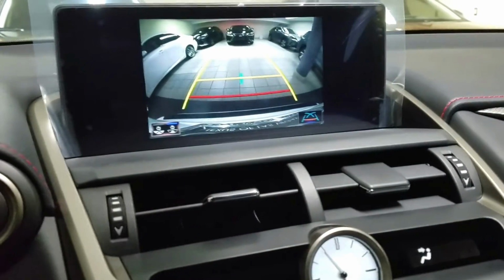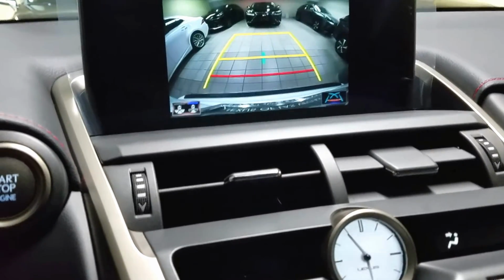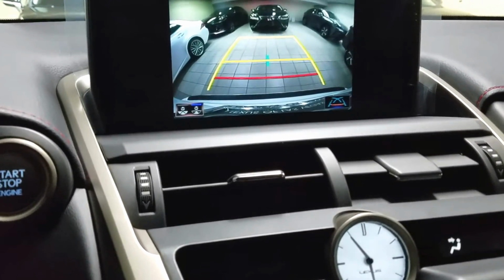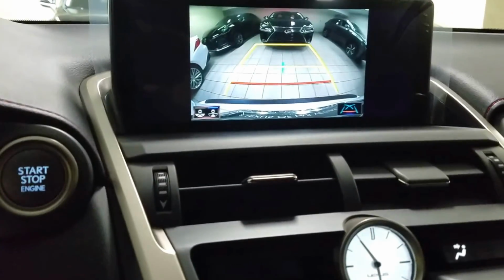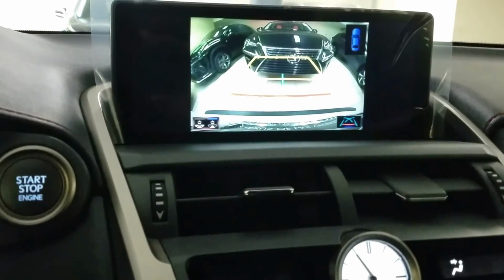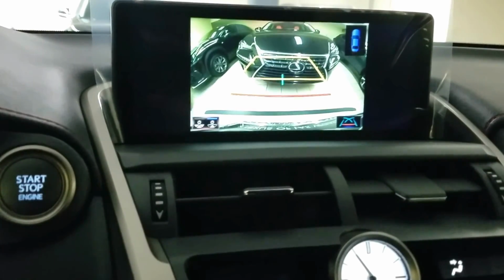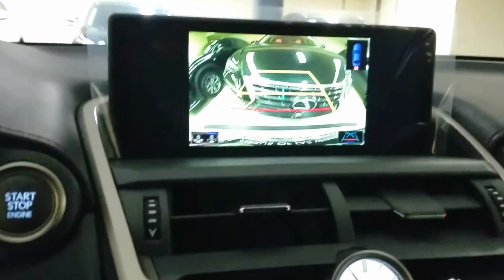Come and test drive any of our cars and experience the ICS, the lane keep assist, intuitive parking. We've got it all. It works.